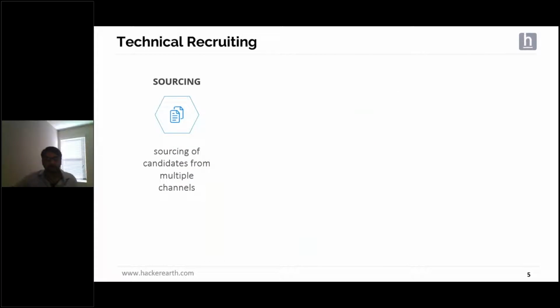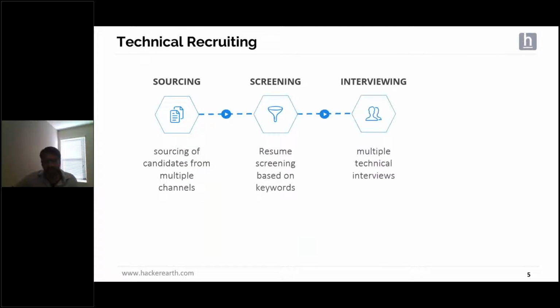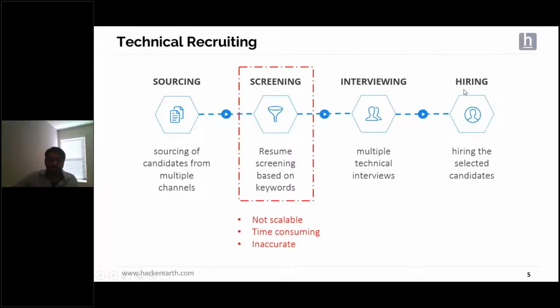A little bit about what is the problem that we're trying to solve. If you look at the technical recruiting funnel, there are 4 key stages. Sourcing, where you identify candidates from various channels. Screening, where traditionally you do resume-based keyword screening to identify the right candidates for your recruiting process, then taking these candidates to the next stage of interviewing, and then eventually hiring them.